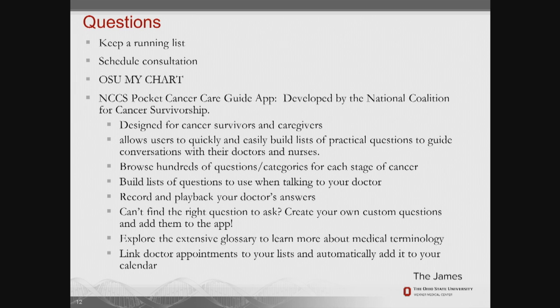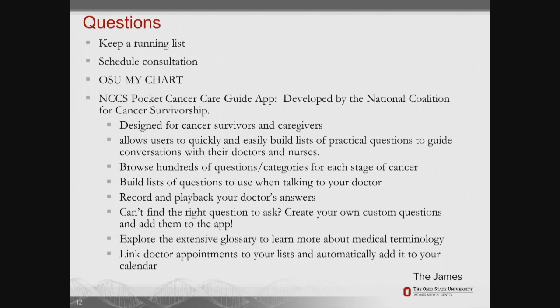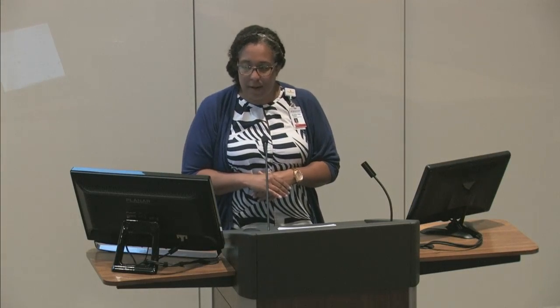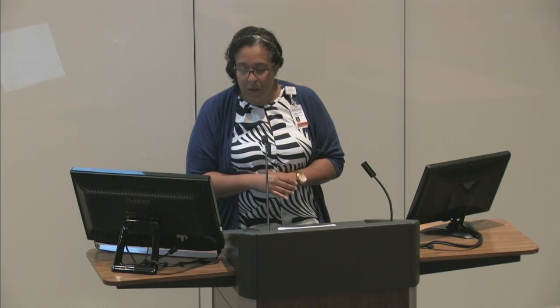OSU MyChart's popping up here again because there's a great way to send messages to your medical team via MyChart. It's kind of like an email system, but it becomes part of your medical record. So all of that information is tracked if you send a message to one of your providers if you have a question. So it's a quick and easy way to send something that's maybe not so emergent. It's not a great way if you're having an emergency. I would say not to use OSU MyChart for that, but for more general questions that don't need an immediate response, that's a good avenue.